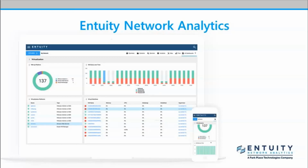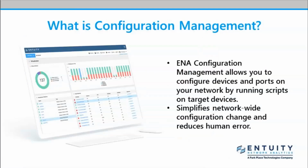ENA is the upgrade to Intuity 16.5. If anybody out there is still on 16.5 and you're planning to upgrade this year, you can contact your local Intuity system engineer. We'd be more than happy to provide you information on the features and functionalities of this upgrade, and we can also help you plan an upgrade path if you decide to go there. So just a couple more slides before I hand it over to Pete to do the demo.